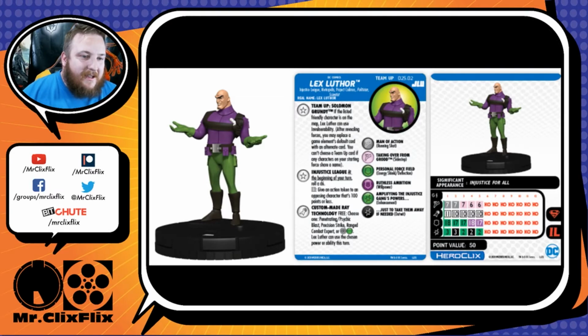He has the Injustice League, Metropolis, Project Cadmus, Politician, and Scientist keywords. So some pretty cool keywords there, but I don't think we've seen Project Cadmus before, so that's neat. He has 2 traits and a special on his attack. His first trait is Team Up Solomon Grundy. If the listed friendly character is on the map, Lex Luthor can use Invulnerability.